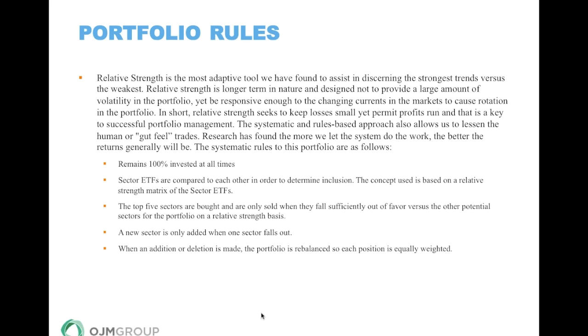But it's important to mention as we talk about the rules, as I mentioned, new sectors are only added when one falls out. So as we go, if we're going to have five sectors of the U.S. market in a client's portfolio, we're only going to add in a position. We're not going to add in a 6th. We're only going to add one more in if something does fall out of there. So obviously when that change is made, the portfolio is rebalanced, so each position is equally weighted. So if we've got some areas where, for example, biotech right now has performed very, very well for our client, if it has grown to the point where it actually is making up more than 1/5 of that allocation, when there is a change made, we'll go ahead and rebalance all of those positions to make sure that we're back to where we want to be.